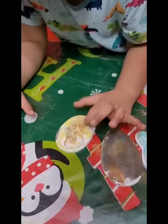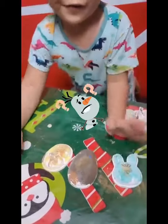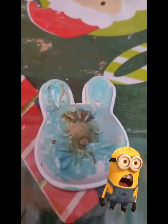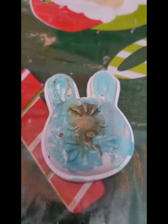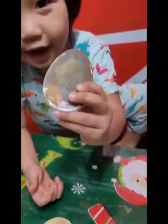I have a chick brown and an egg brown and bunny brown. Oh, is that a bunny brown? Yeah. Bunny brown? That's weird. And I have a chick. A brown chicken. And mine has an egg, a brown.